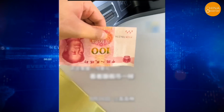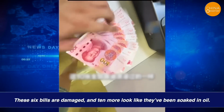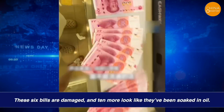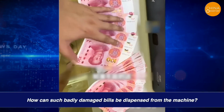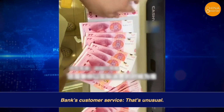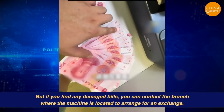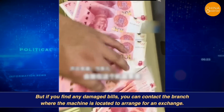He immediately called the bank's customer service. "There's a problem. These 6 bills are damaged, and 10 more look like they've been soaked in oil. How can such badly damaged bills be dispensed from the machine?" The bank's customer service replied, "That's unusual, but if you find any damaged bills, you can contact the branch where the machine is located to arrange for an exchange."